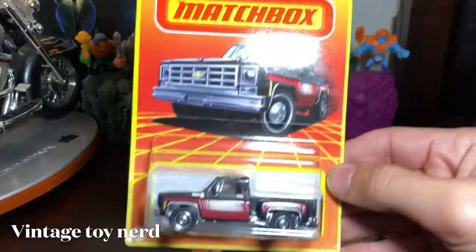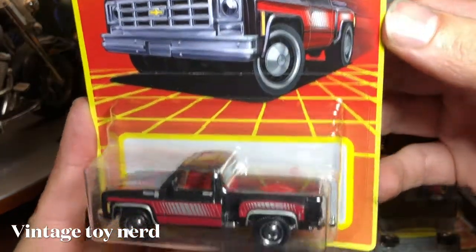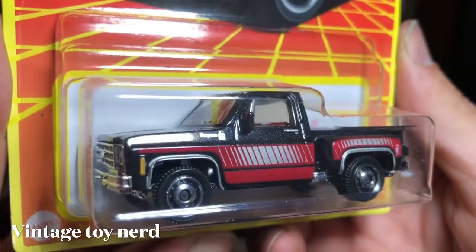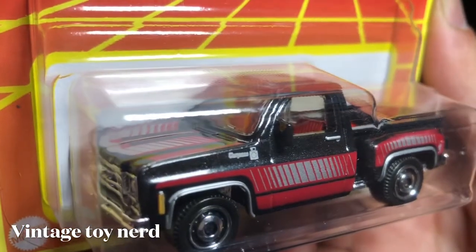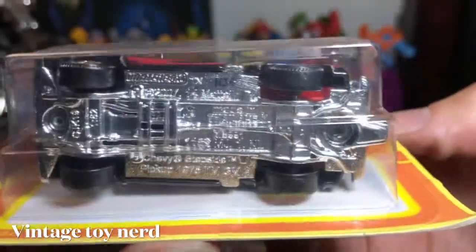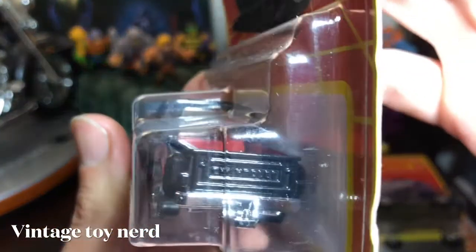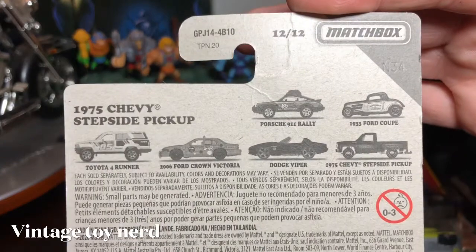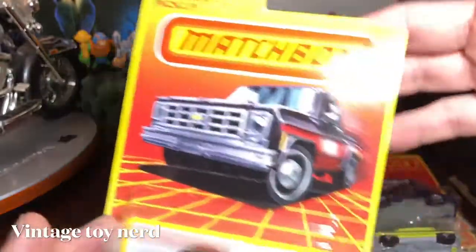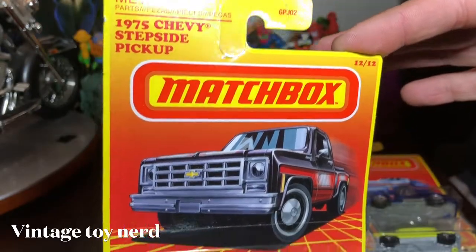First up is this 1975 Chevy Stepside pickup. This one looks really cool. Look at all the detail on the card and the truck. You know, you can see the flakes. It says Cheyenne. Really cool. And that's the entire set, I guess. And that is the Stepside.